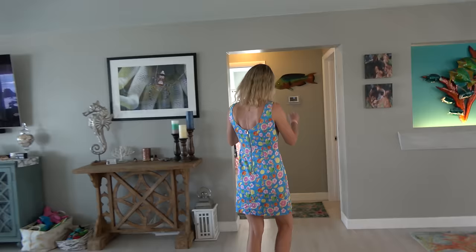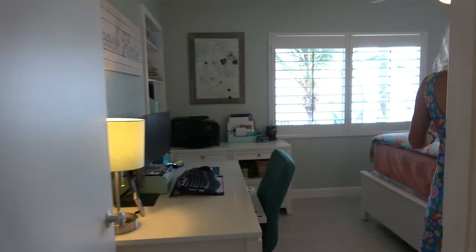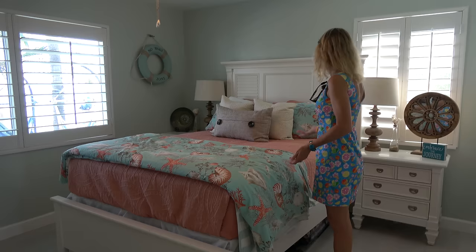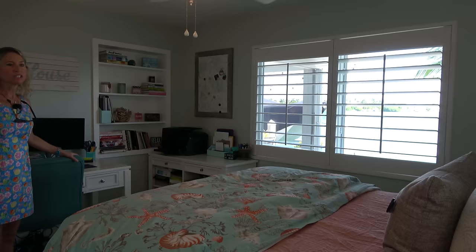Let's go to this front bedroom. All righty. So again, another favorite bedroom with a view here. You could put a bigger bed in here even if you wanted to. Plenty of room, this would hold a king size, no problem. So this is for when you need to work and your spouse needs to work in the other bedroom.